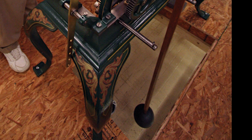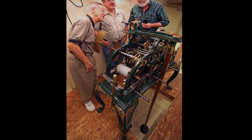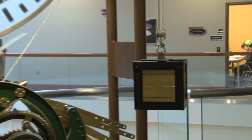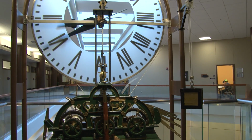The pendulum rod itself had a big bend in it. We hung that from the rafters and let it slowly pull itself back into the right shape. And so we went through and reassembled everything, started experimenting with different weights. You want it to run with the least amount of load on it.